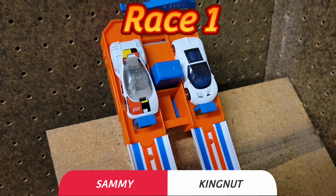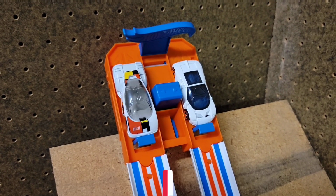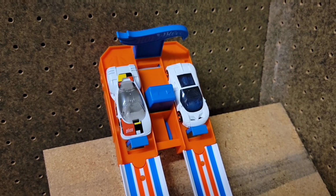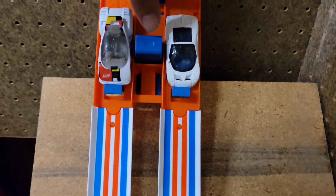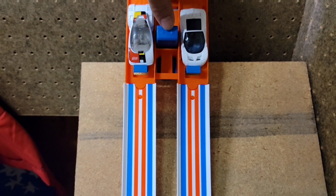Alright guys, here we go. Sammy in lane 2 in the Alien, going up against the current king of the tower in the Ford GT90, King Nut. So let's see how this race goes. We are ready, the track is clear, and the flag is set. Let's get this first race going in 3, 2, 1.